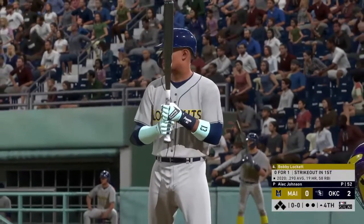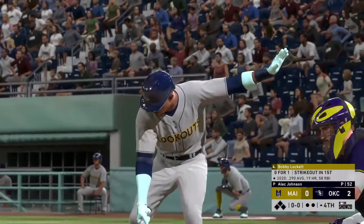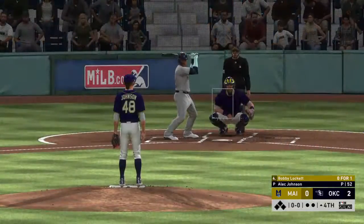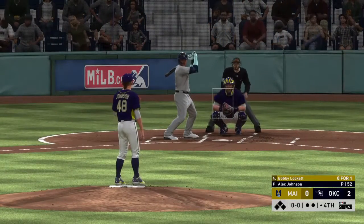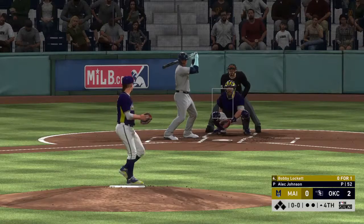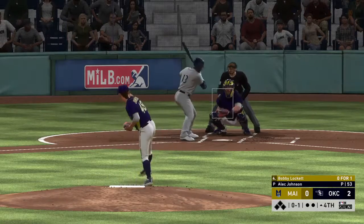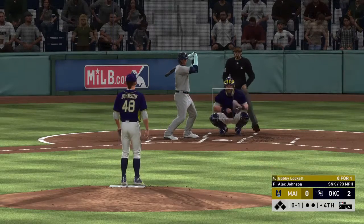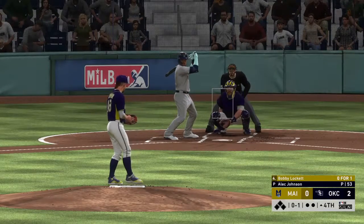Into the box, Bobby Lockett. He'll look to bounce back after striking out his last time up. Things not looking very good so far in this one, but we're still in the middle innings. They're down by a couple of runs, and this would be the right place and the right time to get something going. The last thing they want to do is to try to come from behind and win this one in the 8th or 9th inning.